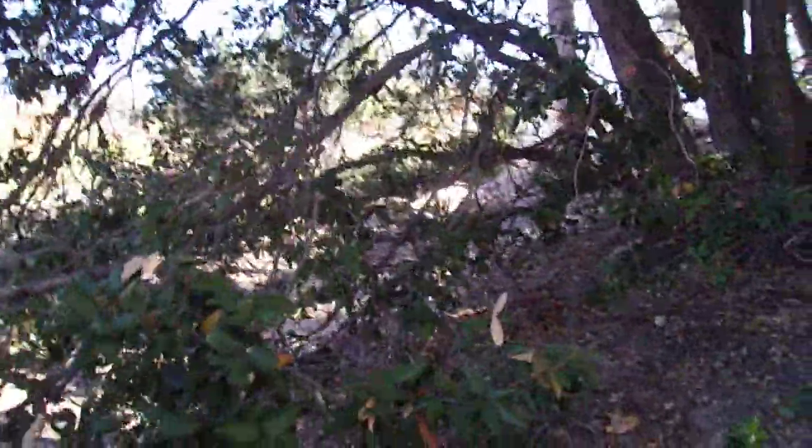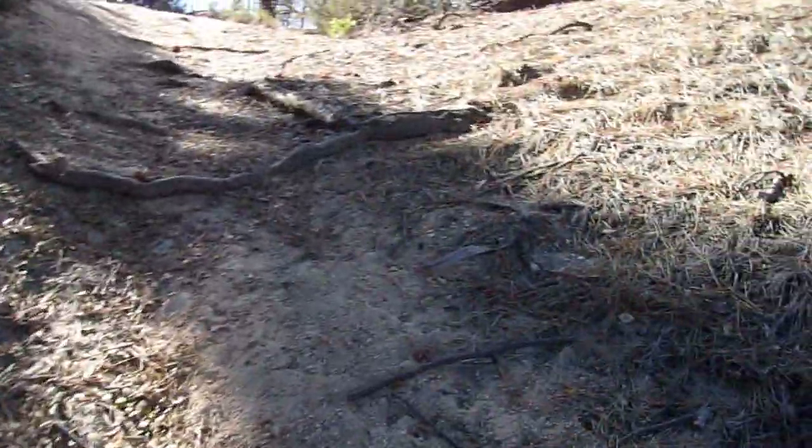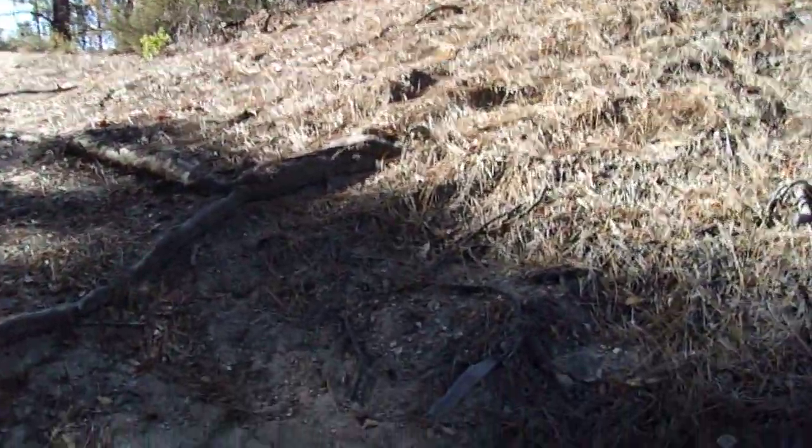And now we got a canyon live oak, Quercus chrysolepis, right here. You see the acorns are starting to ripen on the tree. Beautiful tree. You see some acorns on the ground already, so it's acorn season.